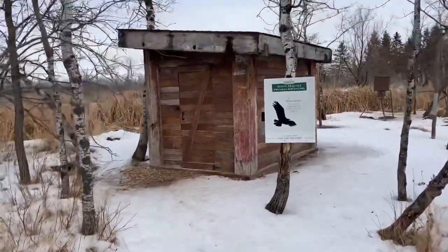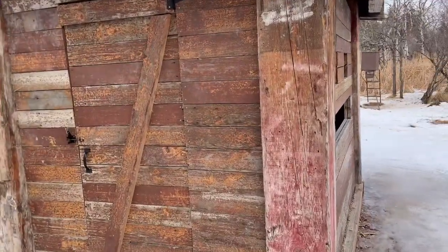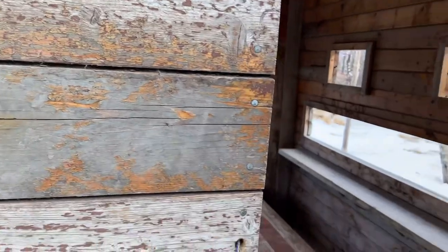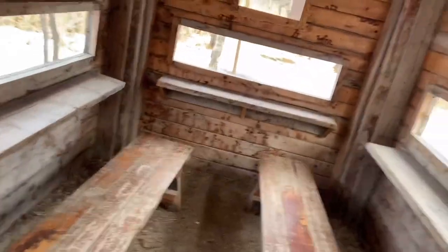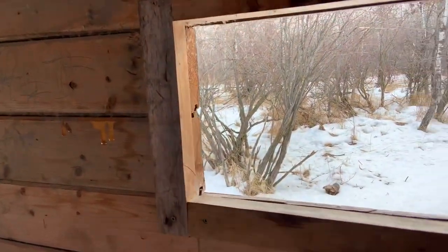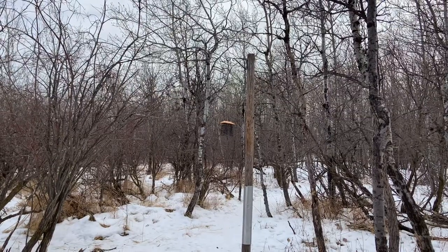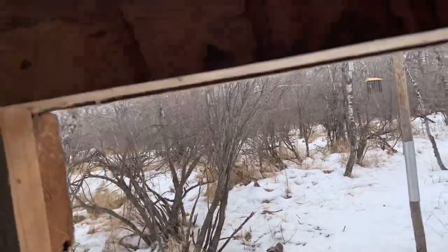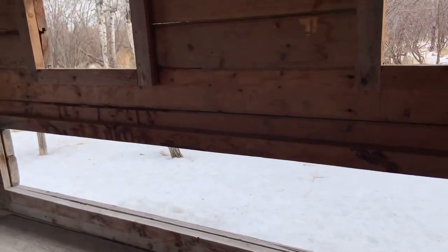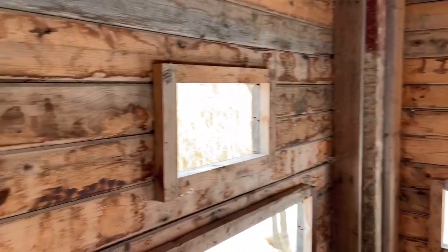Okay. Let's take a look. Oh, there's a door in it. That's kind of cool. You can stay in here and then view the wildlife. You can kind of sneak up on them. So there's a lower level here for the little kiddies, and for the adults up here, they can view the wildlife as well. Neat.